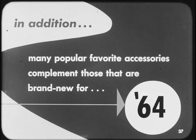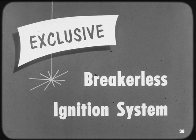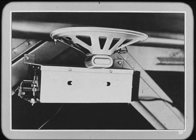And in addition, many popular favorite accessories complement those that are brand new for 64. Most of these popular accessories are available on all 64 Pontiac series. An example is Pontiac's exclusive breakerless ignition system, available in 1964 for all Pontiac series models equipped with premium fuel V8 engines. This system, pioneered by Pontiac, assures quicker starting, longer spark life, and better performance. Both Verbraphonic and Supraphonic speaker systems are also available for all series. Here is almost stereo or concert hall listening pleasure for the true music devotee.